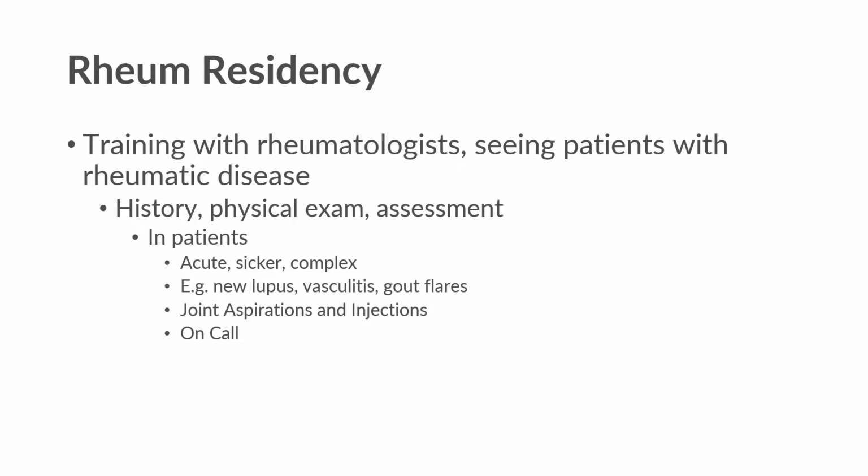So the key component really is working with rheumatologists who are certified, seeing patients with them, getting feedback from them in terms of how you see and learn how to assess by taking histories, physical exams, and putting that information together to assess patients. This is done in inpatient setting, in hospital, where you may be seeing patients with rheumatic disease who are more acute, who are sicker, who may have more complex conditions, may be seeing patients with brand new or very serious lupus, vasculitis. Sometimes we'll see gout flares, patients admitted for other various conditions.